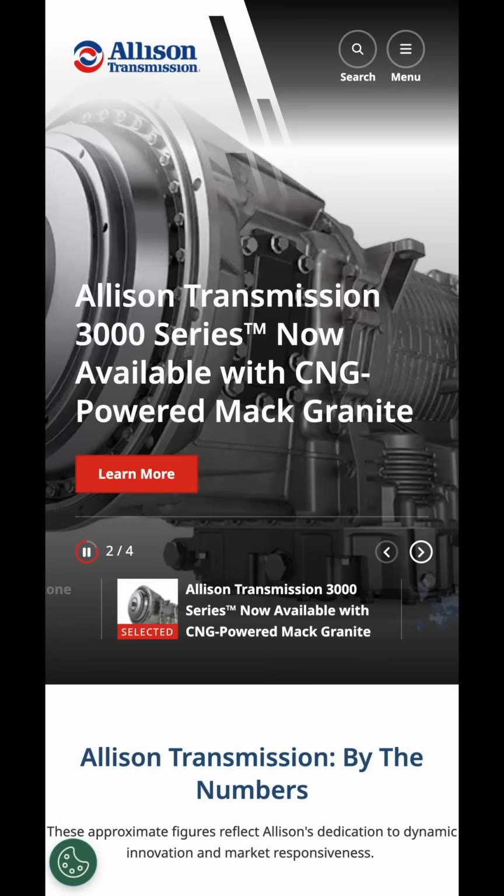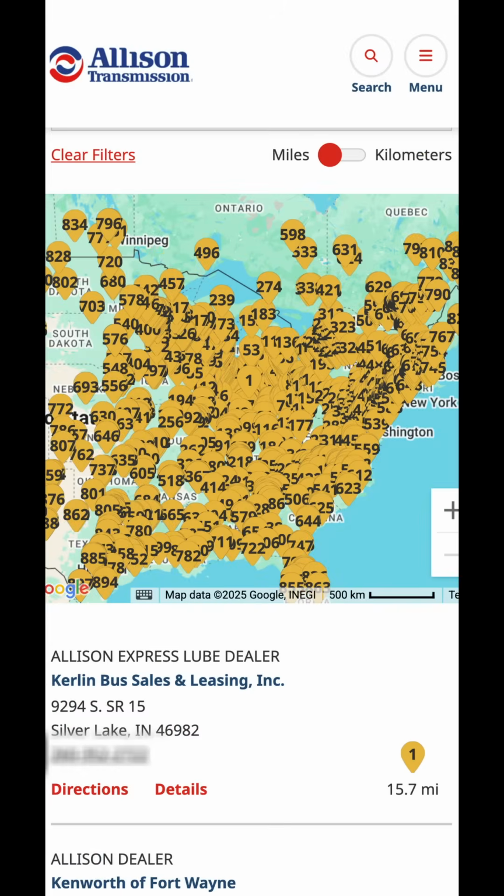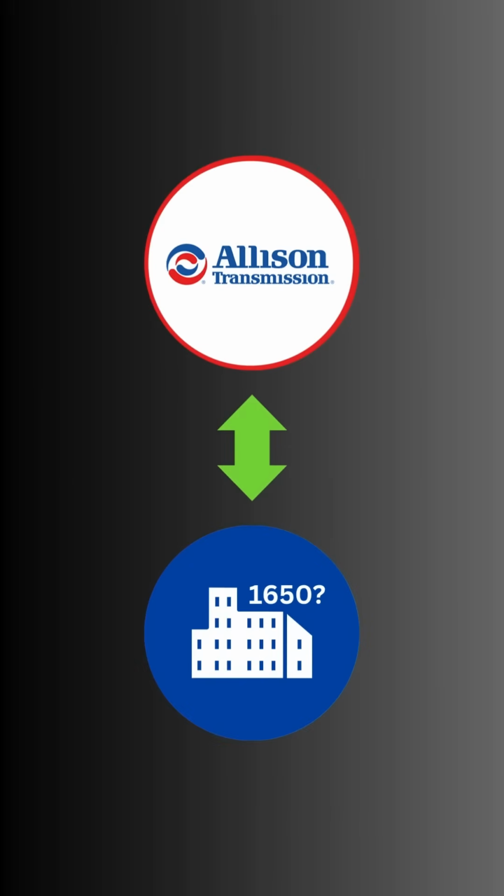Okay, so Allison Transmission is a manufacturer of commercial duty automatic transmissions, and they also make hybrid propulsion systems. They are headquartered in Indiana, but they have dealers and distributors and other locations all over the place. I tried pulling up a map of their locations on their site, and I was instantly overwhelmed by the sheer number of them. There were just hundreds and hundreds. So how was I going to find this place? I thought maybe I could look for places labeled Allison Transmissions in the OpenStreetMap database. And if I was able to find some, then I could look for ones that were close to buildings that were numbered, whatever that number was on the building that we see.